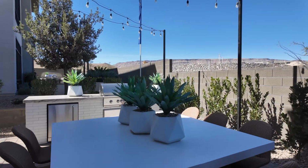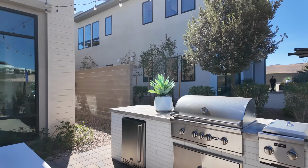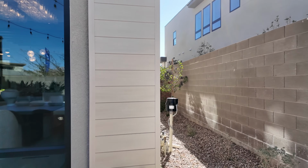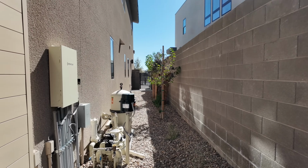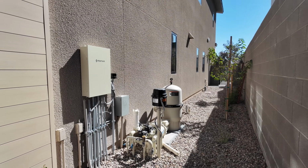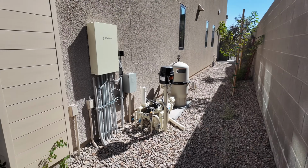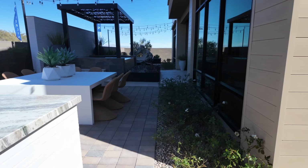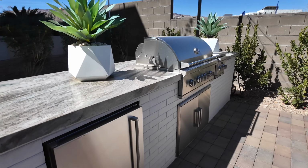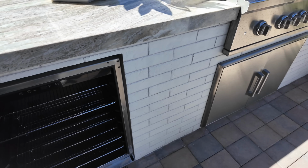The setback on this backyard is probably like less than 25 feet, so it's not as large. But that is the lifestyle out here in Las Vegas. So we got the pool pump, Pentair. Here's the filter. Looks pretty good. Coyote refrigerator.